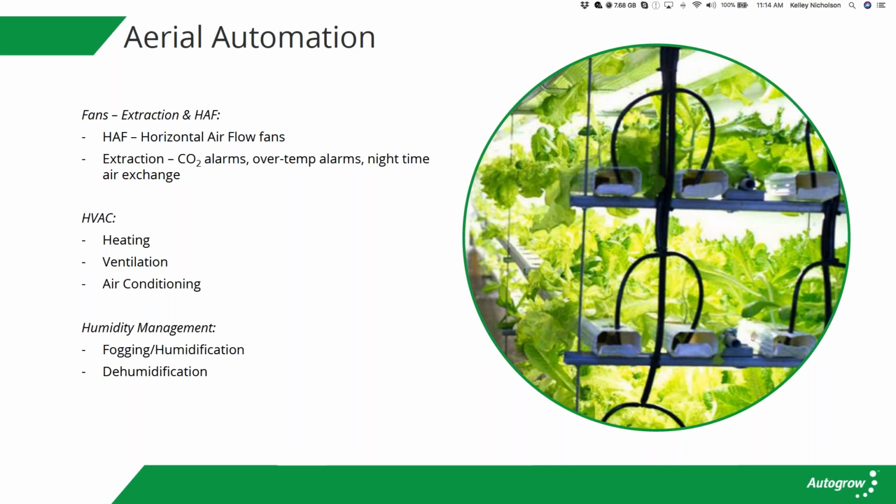This type of fan is used to circulate the air within the room and just make sure you've got a good, even environment around the plants 24/7, every day of the week. A lot of installations don't automate the HAF fans. They just run them all the time to make sure they get a lot of good stirring inside the environment. But we've had growers who will report pulsing the fans can help as well.